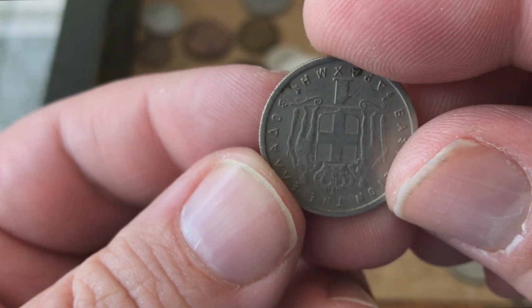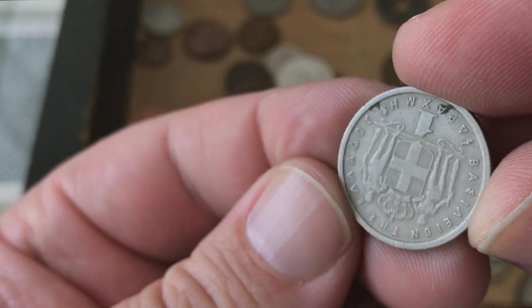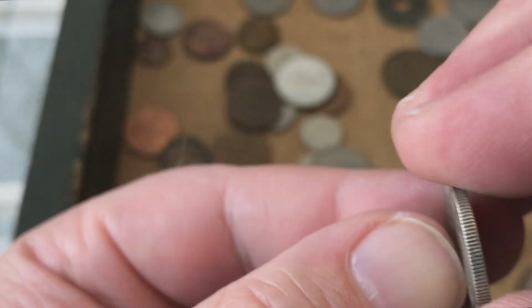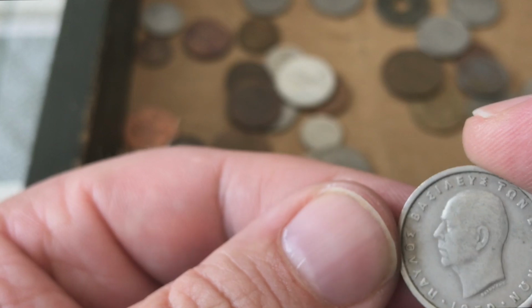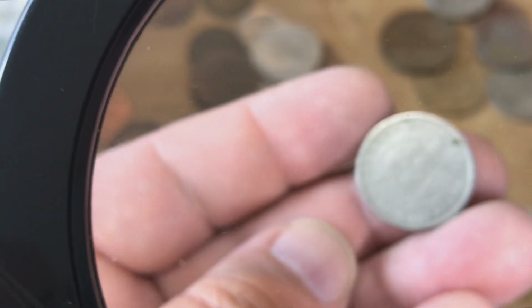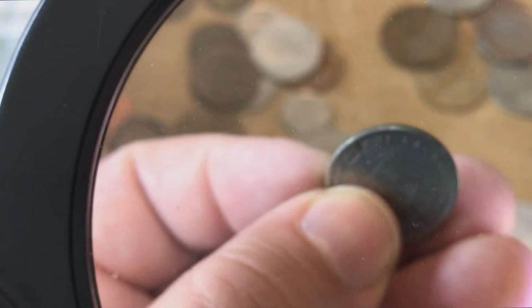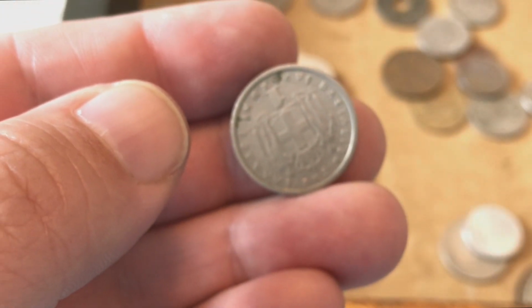This one is from, where does this say? I'm not sure. 1959. Let's see if I put the magnifying glass on it, if it makes it any easier. I don't know, maybe Greek? If anybody has any idea, let me know. Interesting coin.